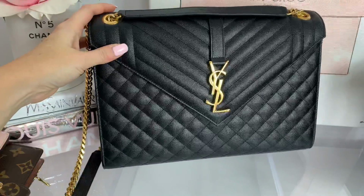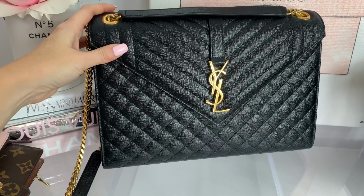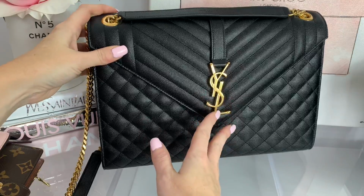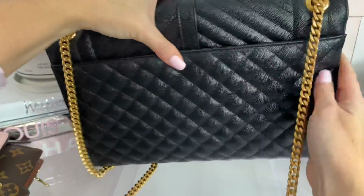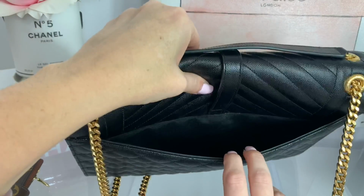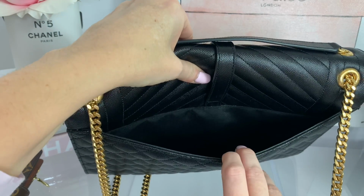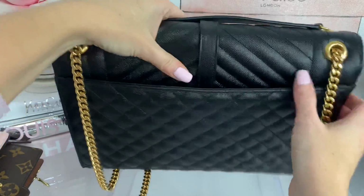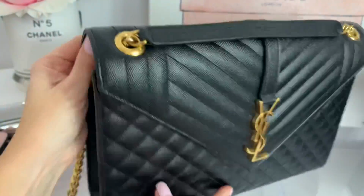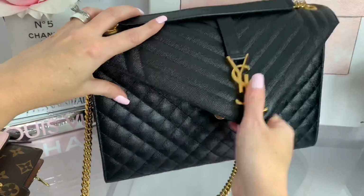So what I'm gonna do, I'm gonna spin the camera around and I'm gonna share with you what fits in each of these bags. Okay, let's go ahead and let's start with the YSL envelope bag. Oh, this is just such a stunning bag. So I am filming on my phone, but usually I will place my phone in the back, and you can see it is a sizable pocket, so it is able to fit very nicely in that pocket. So let's open it up.